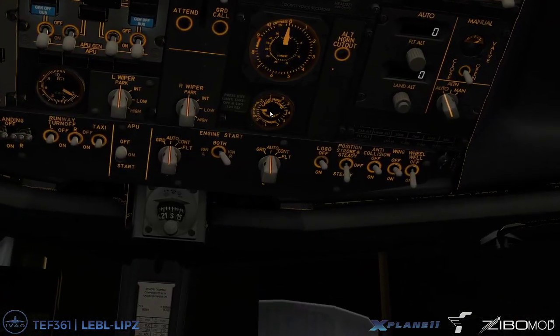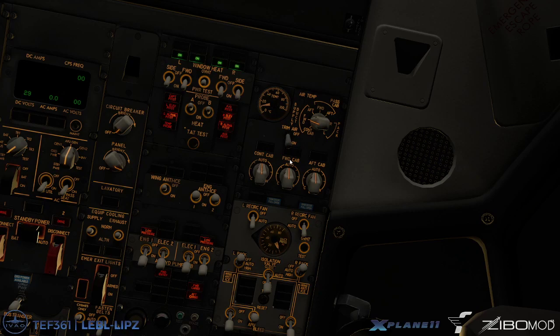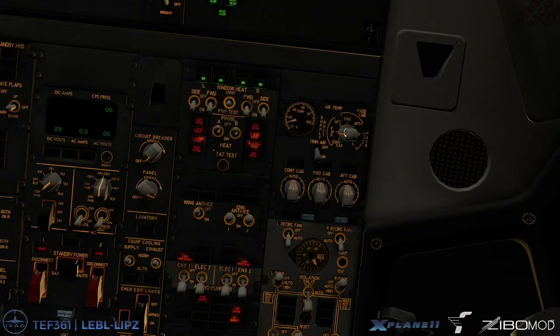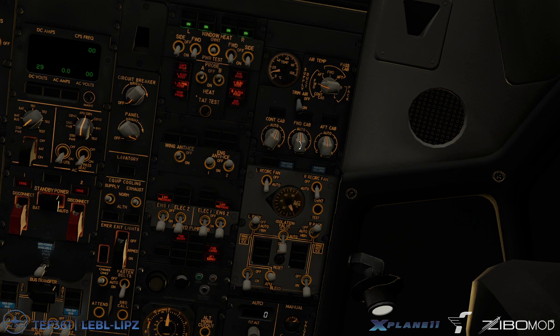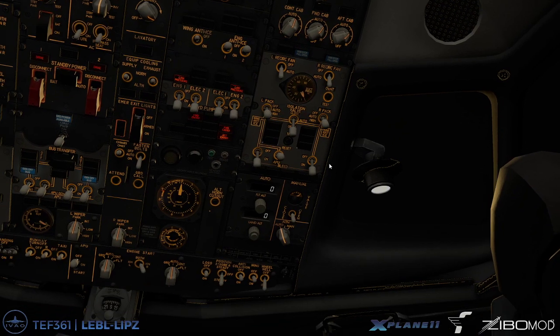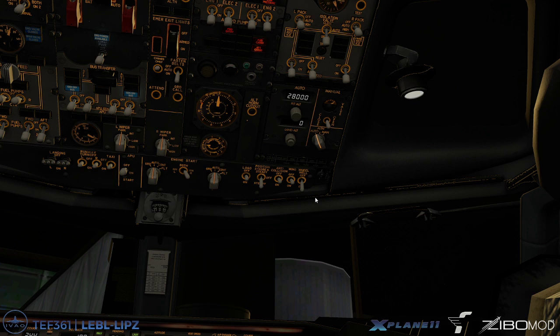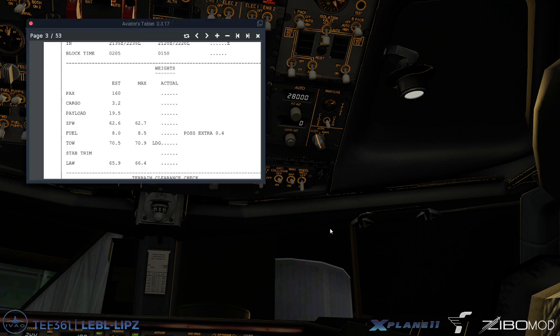So, differential pressure is 0. Cabin altitude is also 0. Trim air. How many degrees you've got? 12 degrees. So 3 from the left, 4 and 5. And that is the auto. Plug it on and create the normal flight level. And landing altitude.